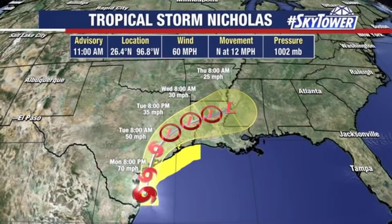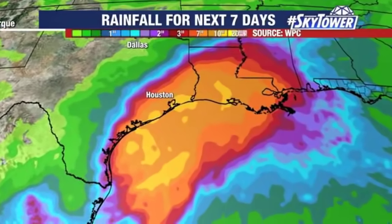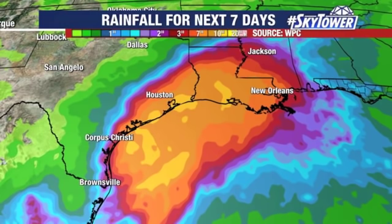We talk about this all the time. What determines the amount of rainfall is not how strong a hurricane or a tropical system is, it's the forward motion. The slower it moves, the more time it has to dump that rain. But right now, moving towards the north at 12 miles an hour, and then you see it takes that turn towards the east and the northeast, and still by Thursday, it's only over into Louisiana or, say, extreme western Mississippi. So that's why we're talking about heavy rainfall. There you see the next 7 days right along the coastline of Texas and up into Louisiana.